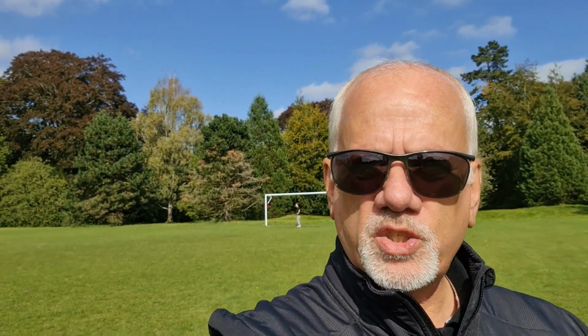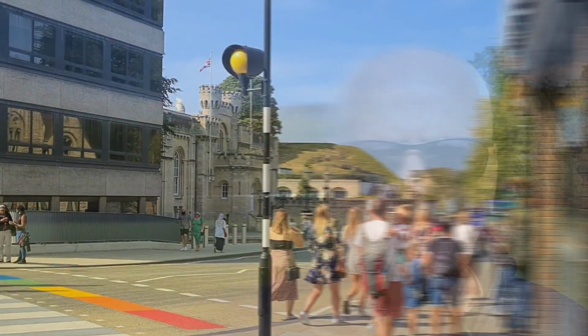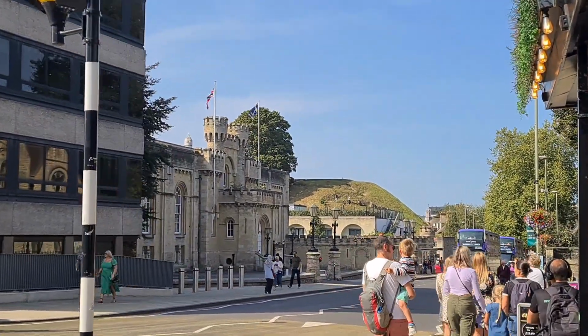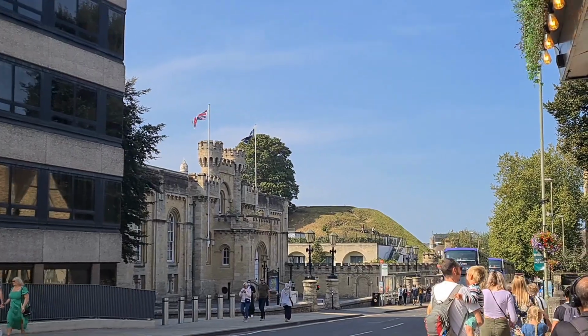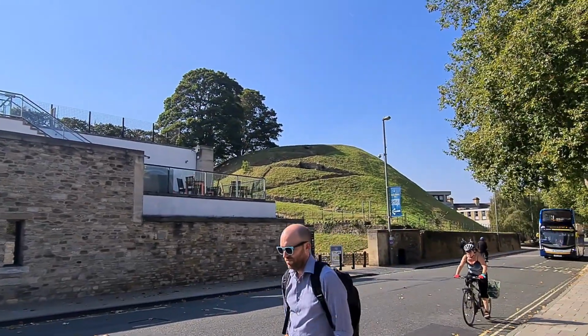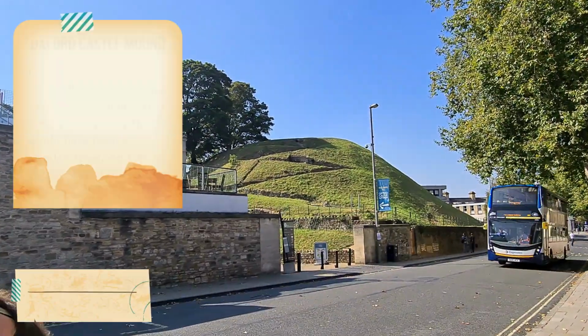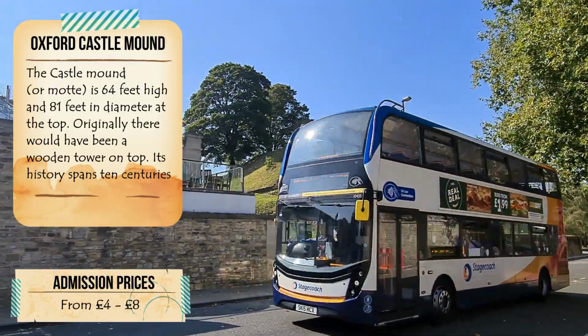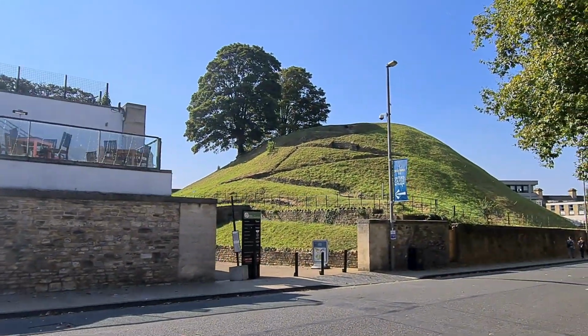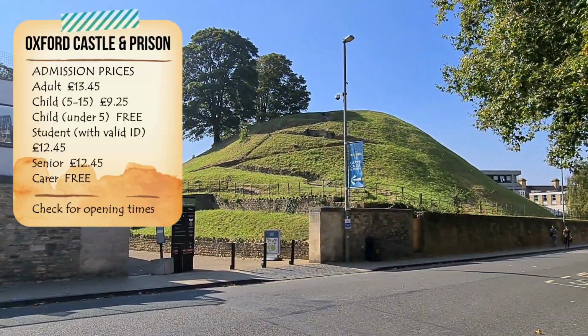Let's go and visit the Oxford Castle Mound. So I'm going to try and take you up on the mound there, just so that you can get an idea on the view of Oxford from that point of view. So the Oxford Mound and the Oxford Castle and Prison.